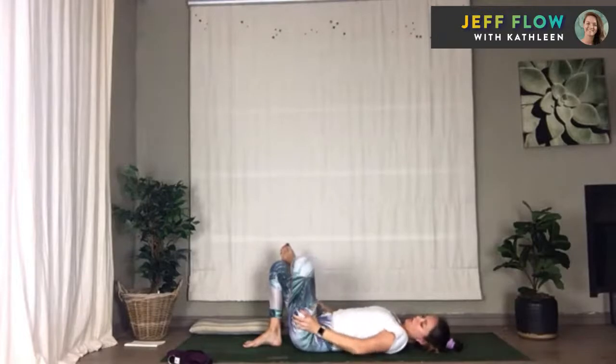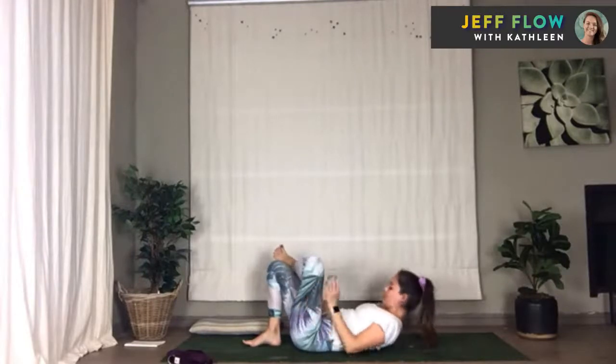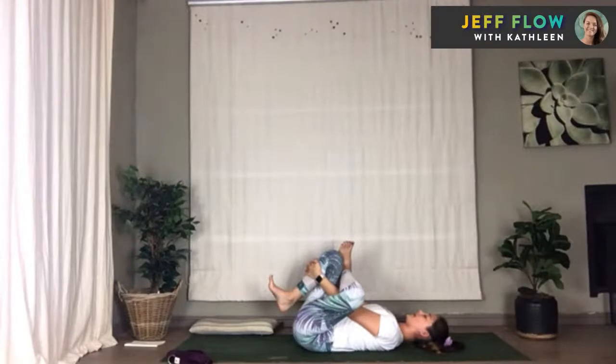You're helping to rotate that femur bone exteriorly. And then if you did so on the other side, you'll lift up, keeping a nice flat spine as far as you can. Grounding the shoulder blades again, the back of the head. And then once more, you could close your eyes as you just deepen the breath.